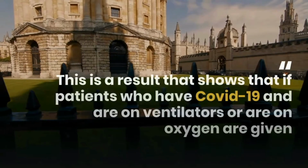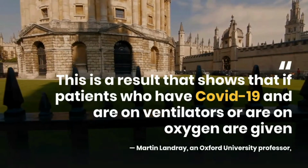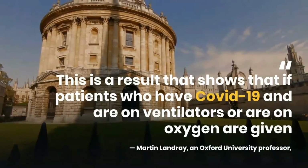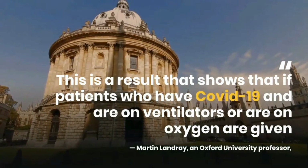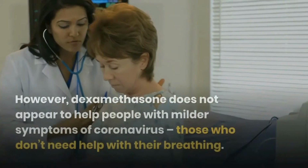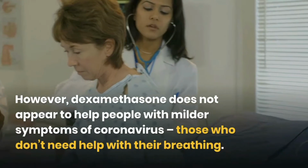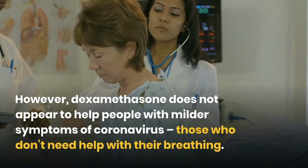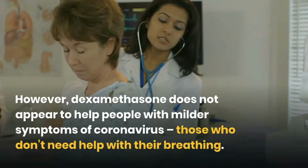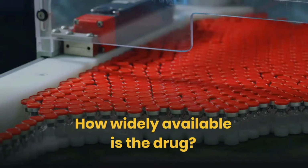This is a result that shows that if patients who have COVID-19 and are on ventilators or are on oxygen are given dexamethasone, it will save lives, and it will do so at a remarkably low cost. Martin Landray, an Oxford University professor. However, dexamethasone does not appear to help people with milder symptoms of coronavirus, those who don't need help with their breathing. How widely available is the drug?